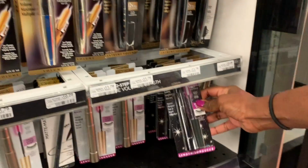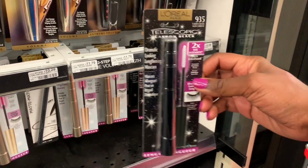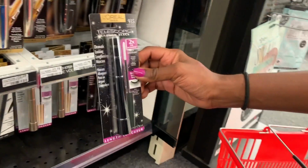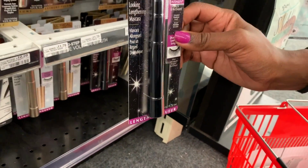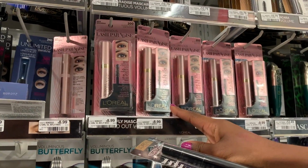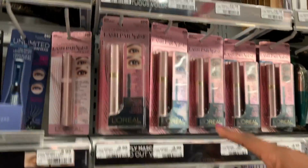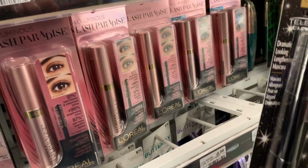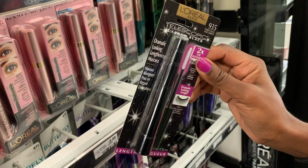All right, L'Oreal Telescopic is one of, I have to whisper, the manager's nearby, one of my favorite drugstore mascaras. If you like to have really long lashes, highly recommend that. A lot of people like this Lash Paradise one, which is supposed to be really good at making your lashes thick. Didn't really do much for me. I try a lot of mascaras, but I'm definitely picking up the L'Oreal Telescopic.